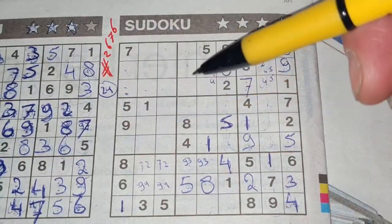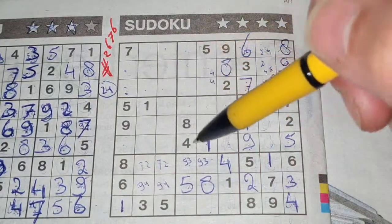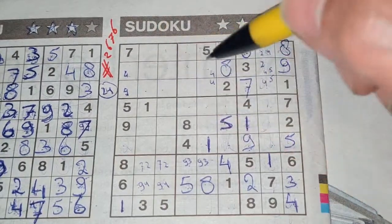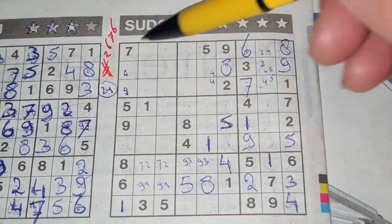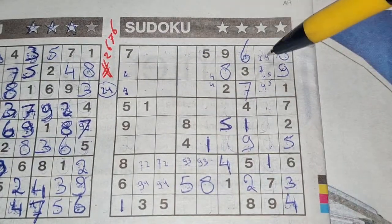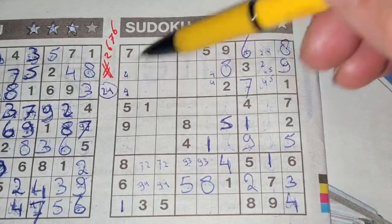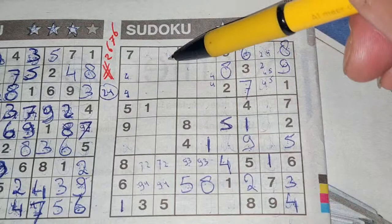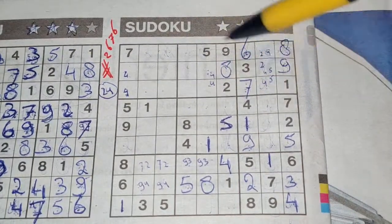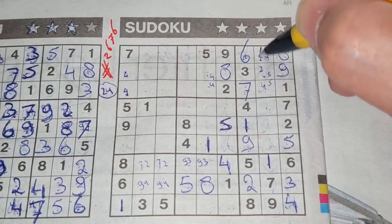Okay. 3 missing numbers in this first column. One of the missing numbers is a 4. We see here 4, so no 4 there, so the 4 could be here, could be there. All right. And now look at the first row. We have now 4 missing numbers. One of the missing numbers is a 4. We have a 4 in one of those 2 boxes in this big square, so no 4 in those 2 boxes. We have a 4 in one of those 2 boxes in this big square, so no 4 in that box. So 1 box left for the 4, it should be there.